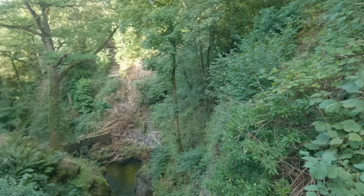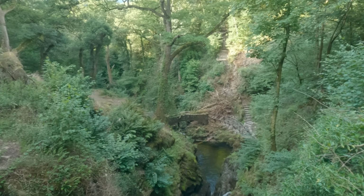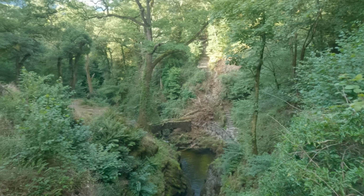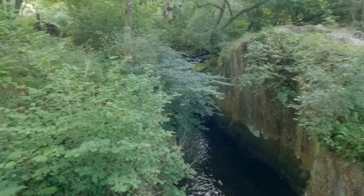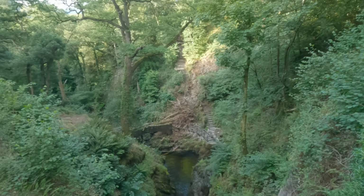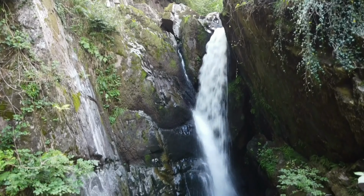We've just reached Aira Force. Unfortunately, we can't do the lower section and see the bridges, with a big tree across it. So yeah, they've taken the paddles up so you can't even get across the tree. But an amazing area, absolutely amazing. Aye, down to Ullswater now, then onward bound.